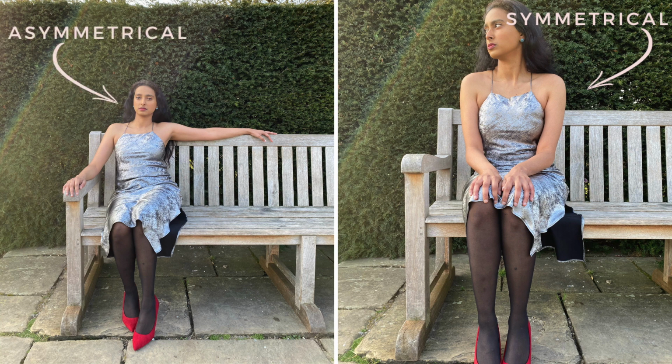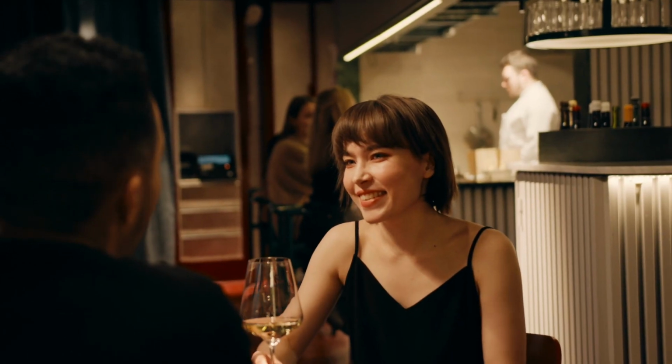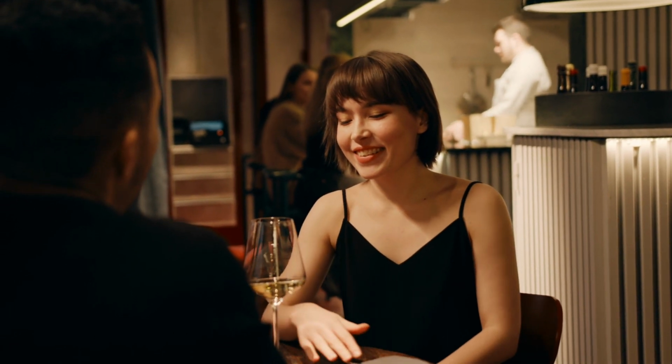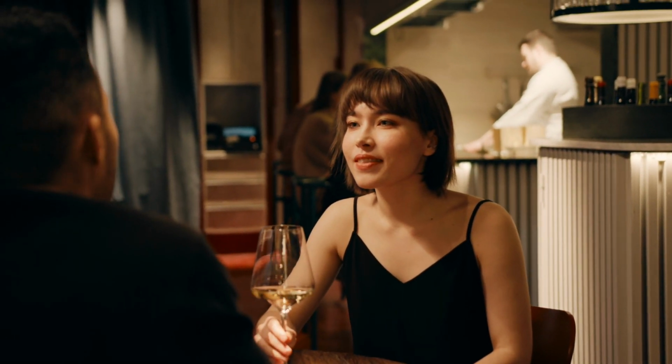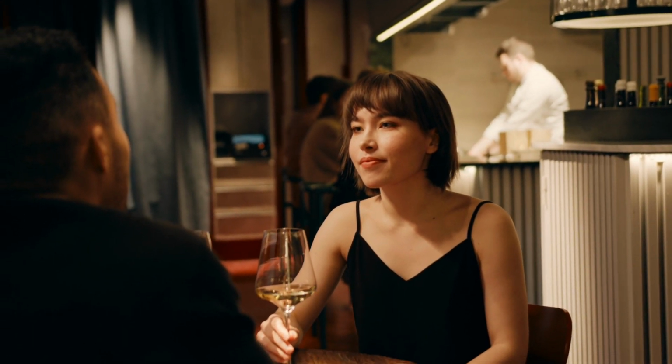This is also true for your dates, by the way. So if you're waiting for a hot date at a bar, make sure that you put one arm up on the armrest behind you on the table, cross your legs, have one leg out in front of you. All of the asymmetrical body language will just make you look more comfortable.